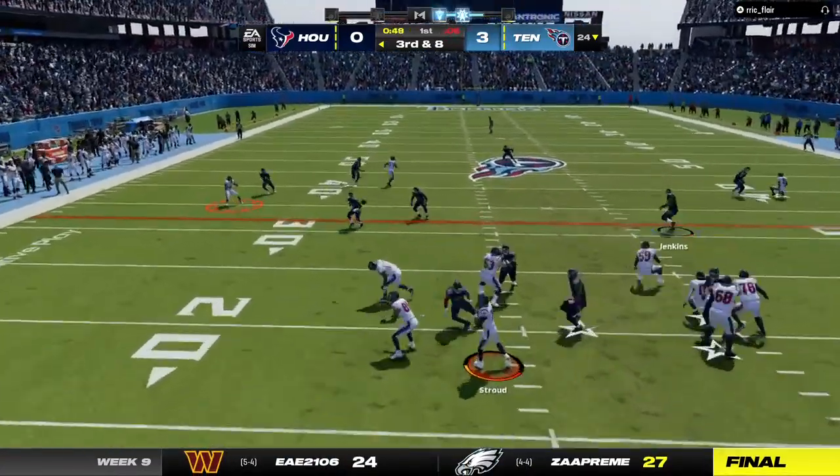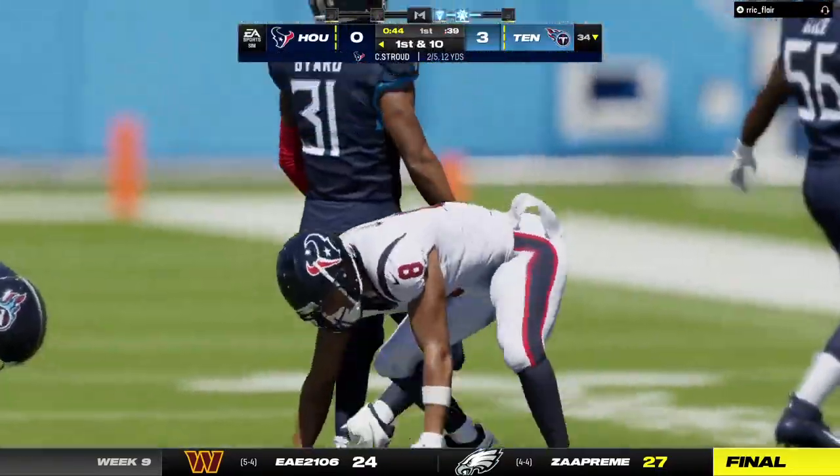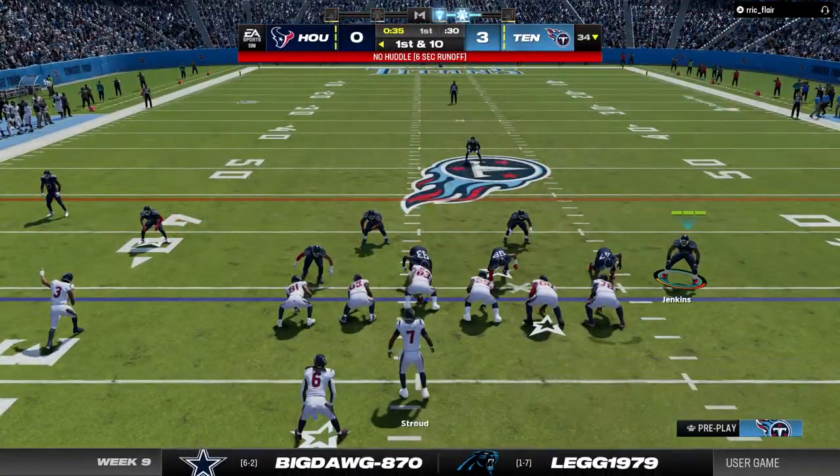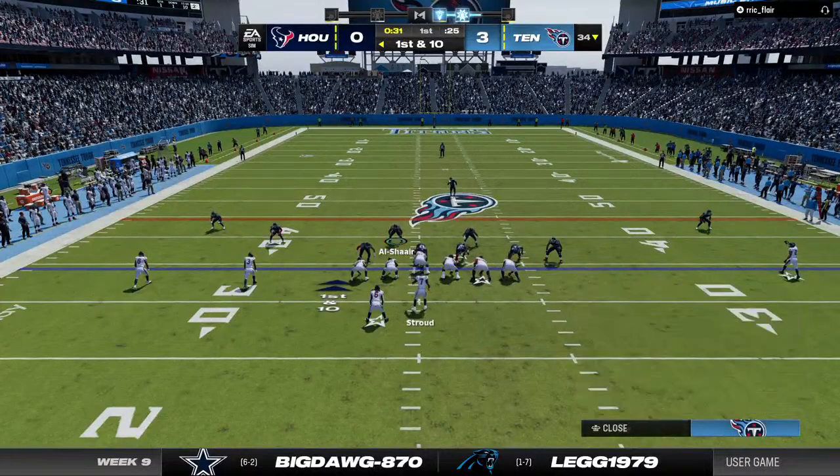Play action. Stroud now. Able to find the open man. That's complete. And he is going to have a Texans first down as they're able to get the third down conversion. First down, Texans.